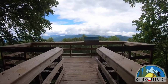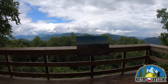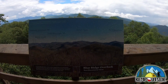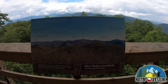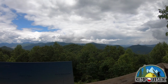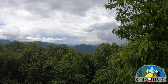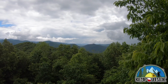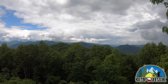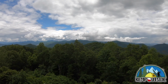And this boardwalk gives a great view of several of the surrounding mountains with a nice little map that tells you what mountains you're looking at. Again, I think this would be spectacular in the fall. We just had a beautiful day with amazing views.